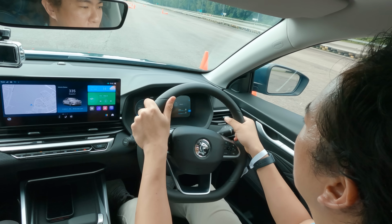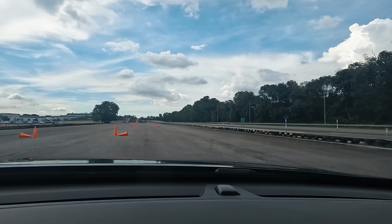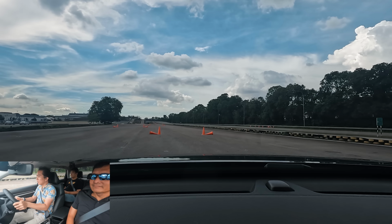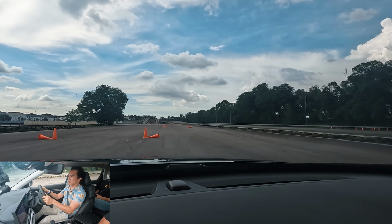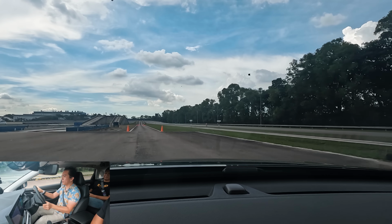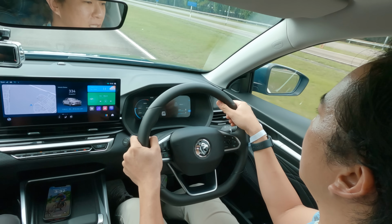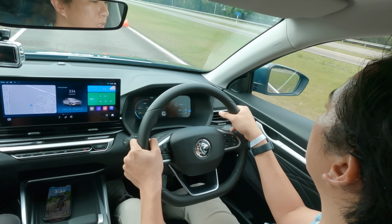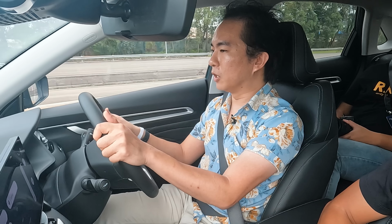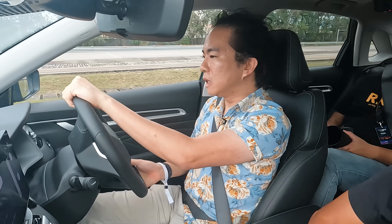Let's see how we do on the slalom. So we go a bit faster. Nice, good grip. A little bit understeery, but that's to be expected. This is not a sports car. Being a turbocharged car, quite a lot of torque. It goes up the hill very, very effortlessly.